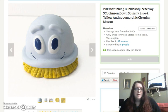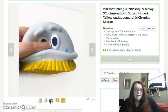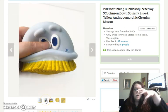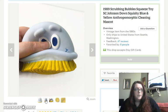Then we got this Scrubbing Bubbles toy. It was something that I salvaged from my father over the summer when he was having a garage sale. At the end of the day, these had not sold, so I grabbed them and I put them in my Etsy shop. They are a squishy squeeze toy. They don't make any noise when you squeak them. But they were really cute and they were really large. So I sold them. I got two of them. I sold them separately, and this guy sold for $14.